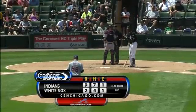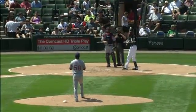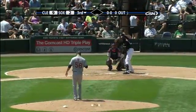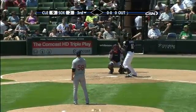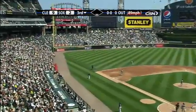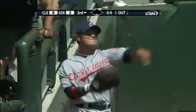Alexei Ramirez, Jermaine Dye, Jim Thome here in the bottom of the third as David Huff has himself a nice, smooth 7-run lead. Well, it's smooth to this point. It's still early enough where that could make it a little uncomfortable for him. That's high left field. Chu's trying to surround it. He does, and makes the catch.